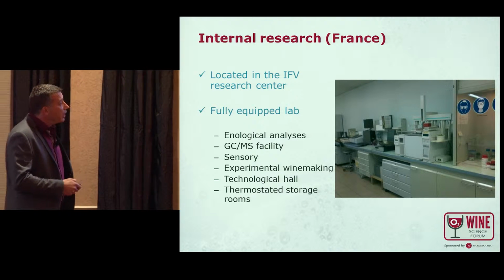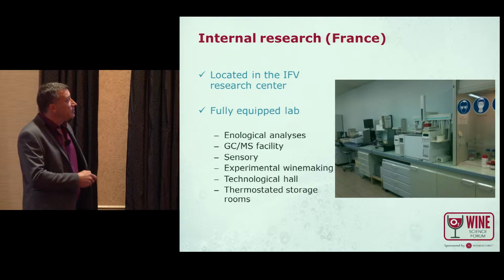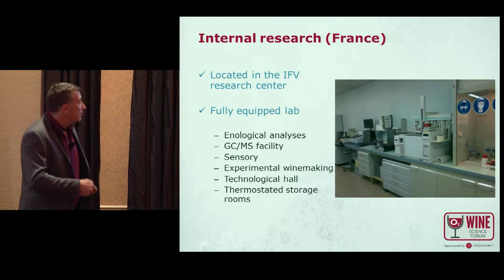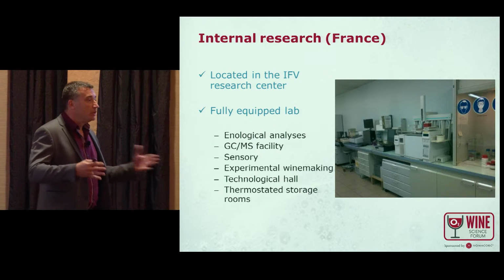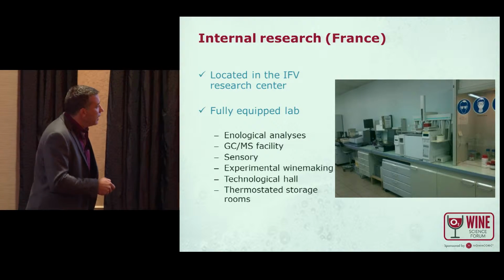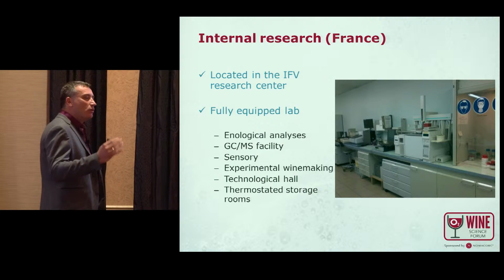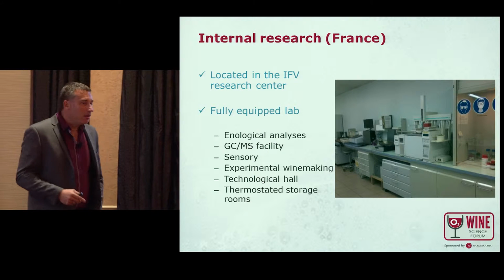And so we have a lab. We are located in the southern part of France. This lab is fully equipped with regular enological analysis, of course. We have a GCMS facility. We have a sensory panel that is a trained panel. We can do experimental winemaking on a small scale. So when we want to check some aspects, we can do that. We have a technological hall. And something quite important as well, we have thermostated storage rooms so that we can really store all our trials at the right temperature so we can monitor what's going on in time over the years.